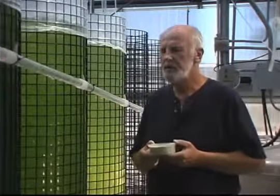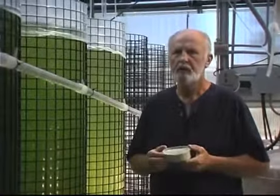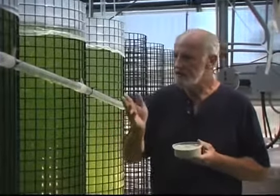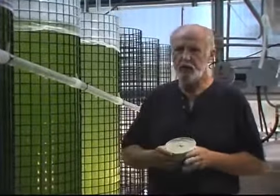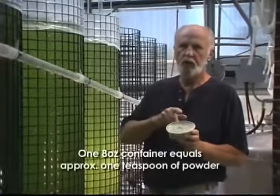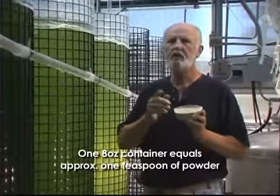Well, we can do in the neighborhood of, in the winter months, about 25 tons of product. Summer months, up to 45 metric tons a day. And just as an example, these tanks you see beside me here, it would require 10 of these tanks of algae to give me one of these, which is an 8-ounce container. So if you look at that, think about the magnitude of growing equivalent to 45 metric tons a day.